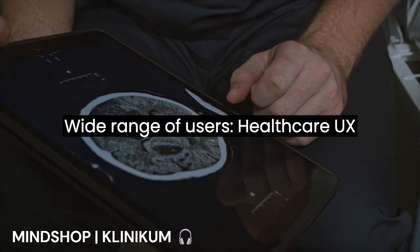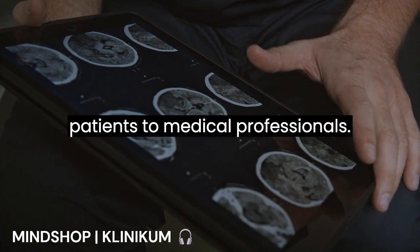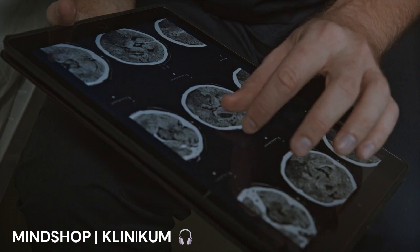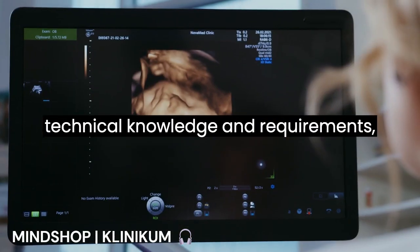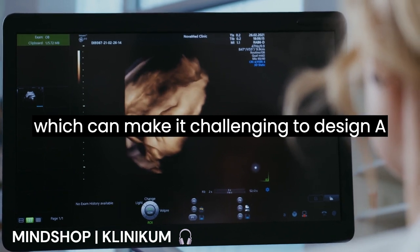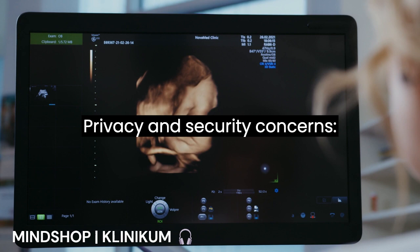Wide range of users. Healthcare UX must cater to a wide range of users, from patients to medical professionals. These users have varying levels of technical knowledge and requirements, which can make it challenging to design a UX that meets everyone's needs.